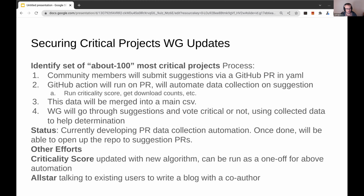Right now, the status is we're kind of blocked on getting this automation done. This is something that came up maybe in the late summer, that we wanted to use. So that's being worked on. The criticality score tool itself, under the other efforts, needed to be updated to be run as a one-off instead of being run as a cron job on a large set. So on the status of identify, we're working on automation. Once it's ready, we're going to be able to open it up and start getting these suggestions. Again, the criticality score has a brand new algorithm that already is in, and then more recently it's been updated to be integrated into the automation.